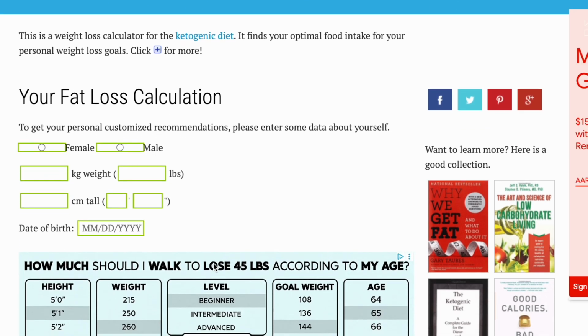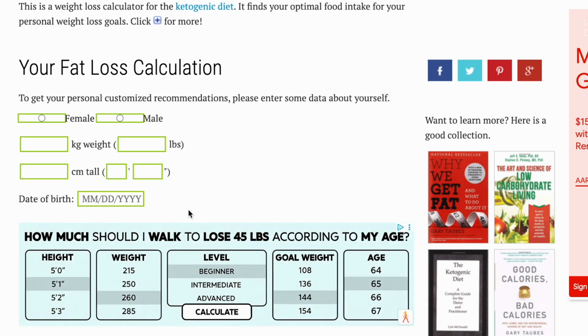It's going to ask you to incorporate some details, including your weight loss goal, your current weight, your activity levels, and your gender. And this is going to show you exactly how many grams of carbohydrates, proteins, and fats that you can consume each day while on this diet.